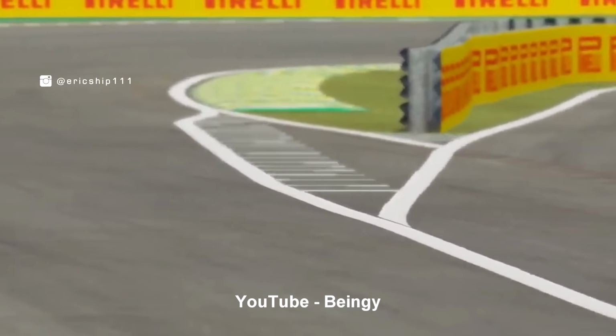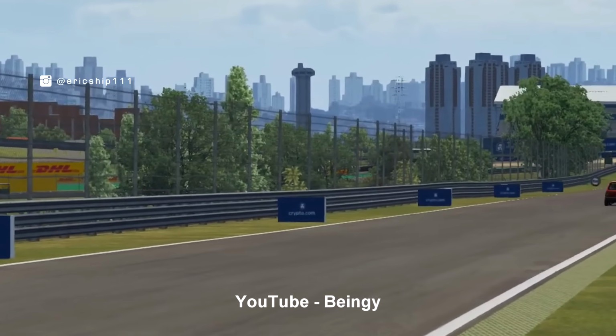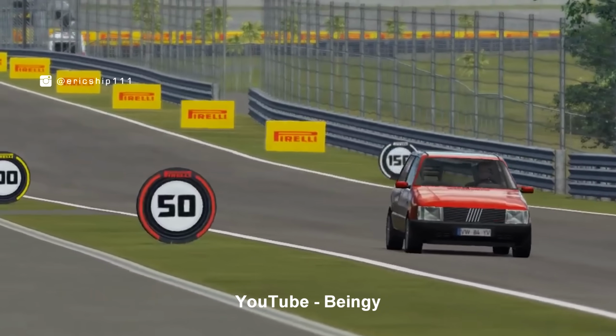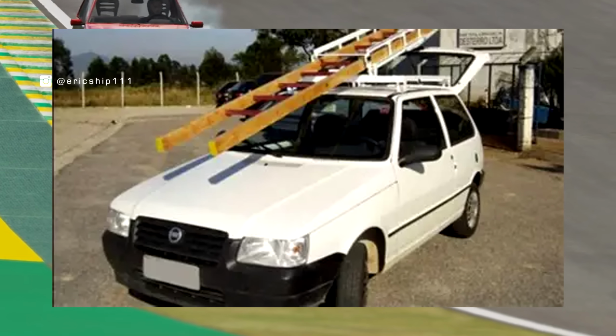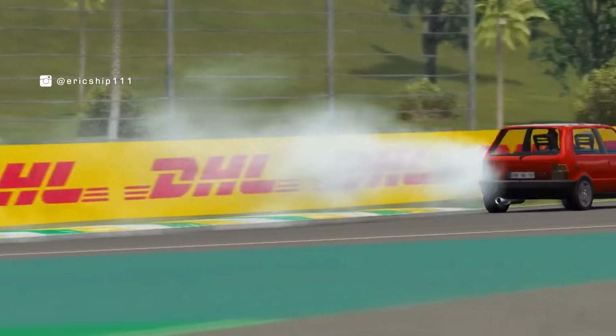Currently sitting at a total of 1,851 votes, the Fiat Uno was certainly a surprise when it started gaining popularity. Now, I don't really know too much about this car other than the fact that if you stick a ladder on the roof, it simply makes it go faster. Is that true, or is it an urban legend? Let me know down in the comment section below.